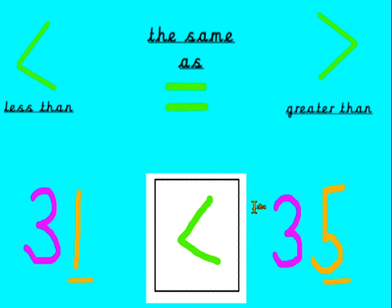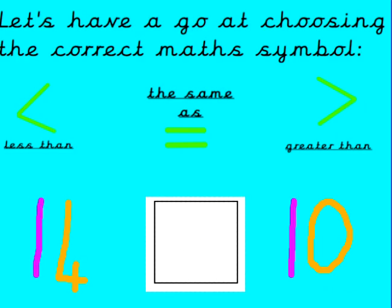There you go. We needed to use less than because 1 one is smaller than 5 ones. So we should have done 31 is less than 35 using the maths symbols. Well done, guys.